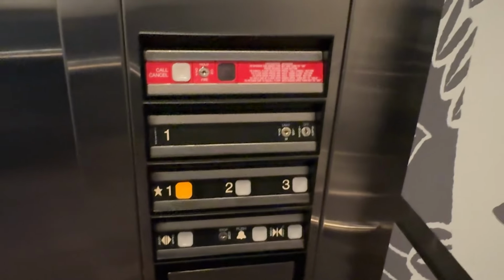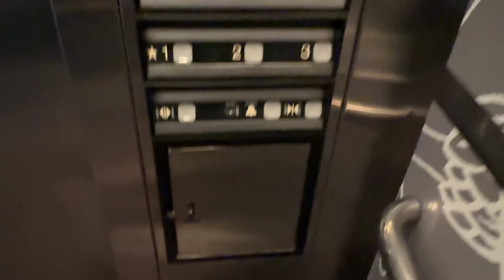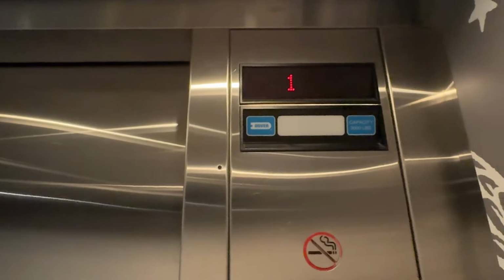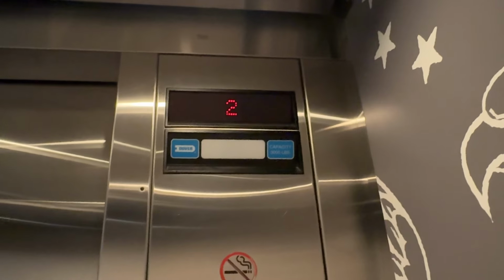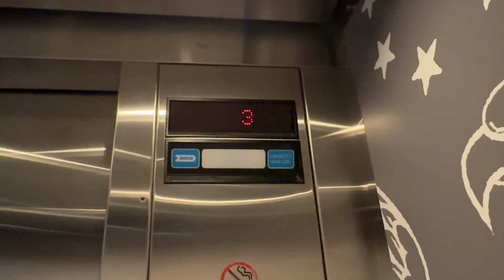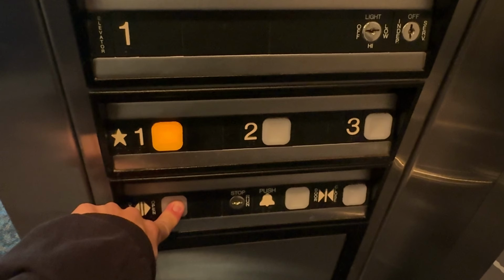Installed in 1996. Next year, this elevator is going to be entirely 30 years old. These are your fixtures, Dover Impulse. Let's see how well we're able to hear the motor over the fan. Don't we just love some Dover Impulse?